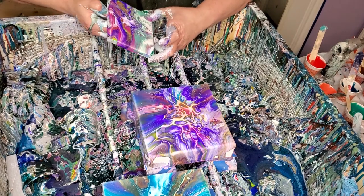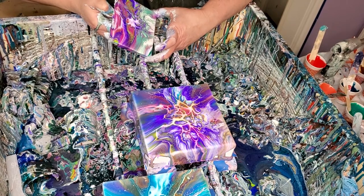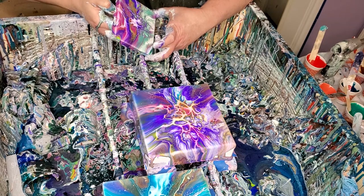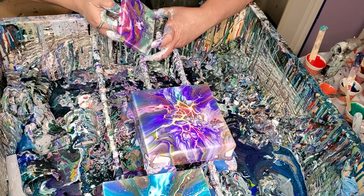Okay. Almost done. This little bitty one is moving slow. I guess I didn't put as much paint on it, and it's taking forever. I was going to try to patch that up with a paintbrush, but you can't ever do it justice. I might could have patched it, but it wouldn't have looked the same. So I figured, screw it. I'll just re-pour it. I've never sold coasters before. It ain't gonna hurt anything if I don't sell them this time.